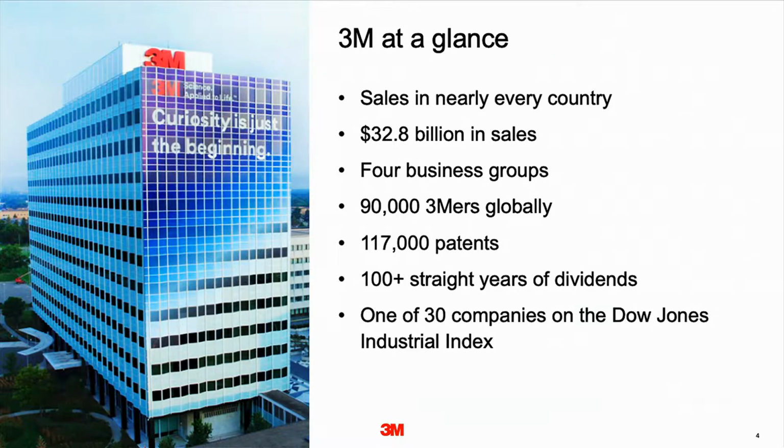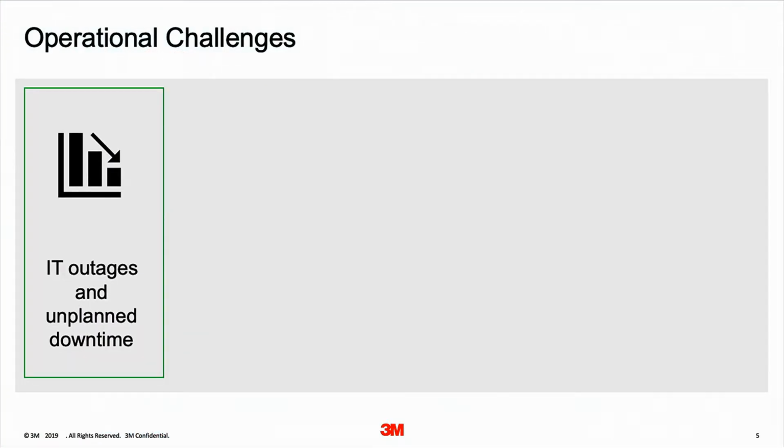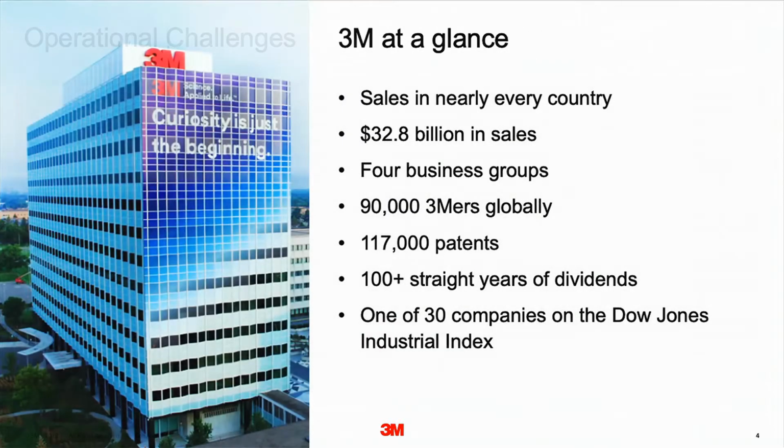3M, as you can see, is a $33 billion company, and we've got 90,000 employees. We've got 117,000 patents, 100 plus straight years of paying dividends, so we've got a long history.